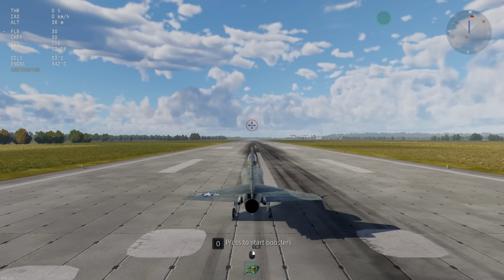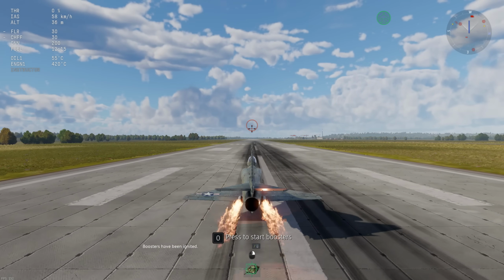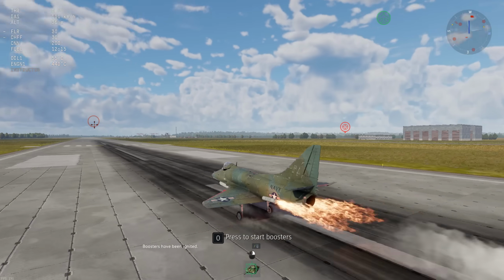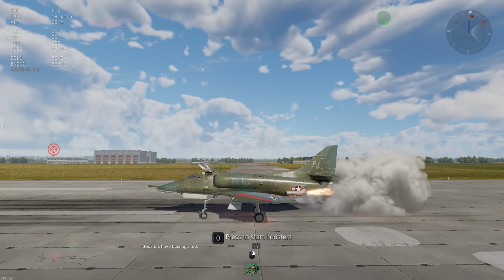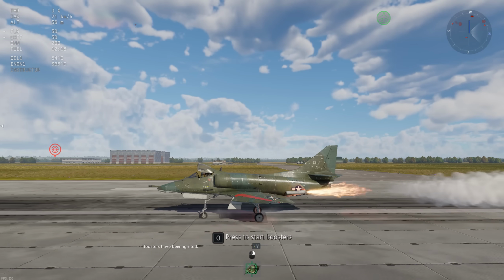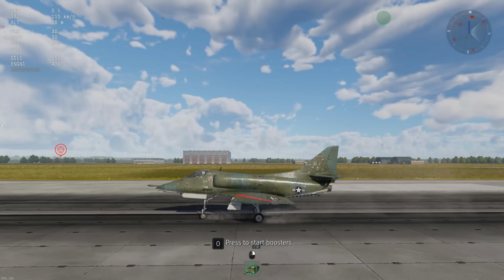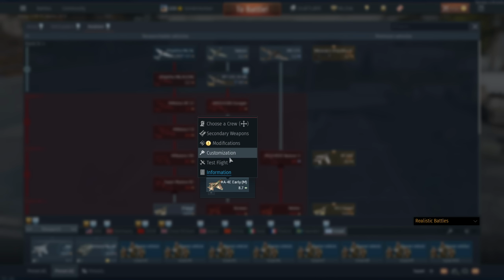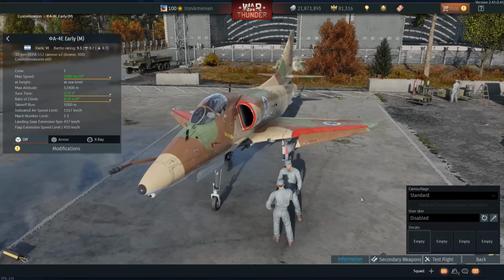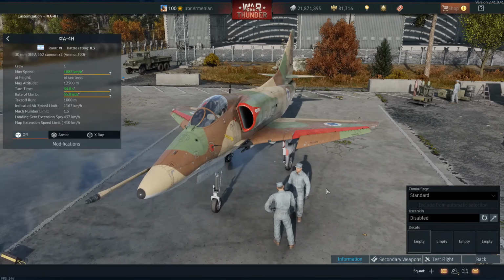Next, we have a variant of the Skyhawk, the A4E. Same booster as the last Skyhawk, which burns for 5 seconds. The A4E Early has a slightly more powerful engine, but weighs a little bit more. Also, it now has a more pointy nose. You get boosted from 0 to 117 km per hour. There are also the Israeli A4s, which all have RATO. There is the A4E Early M, the A4H, and the A4N.